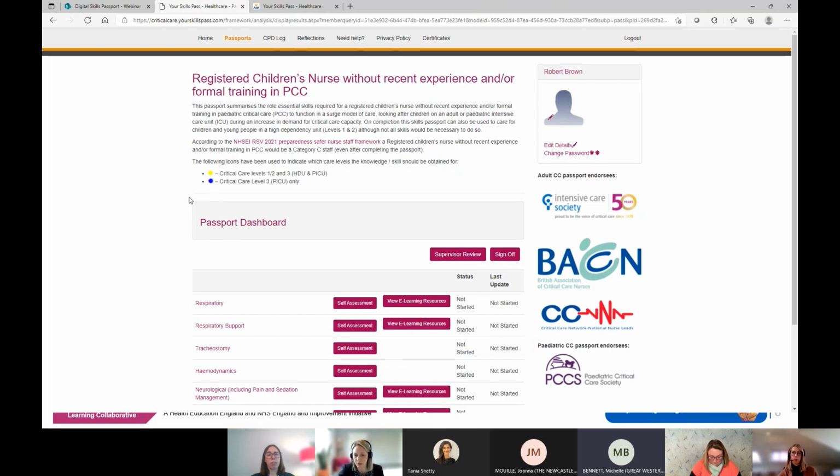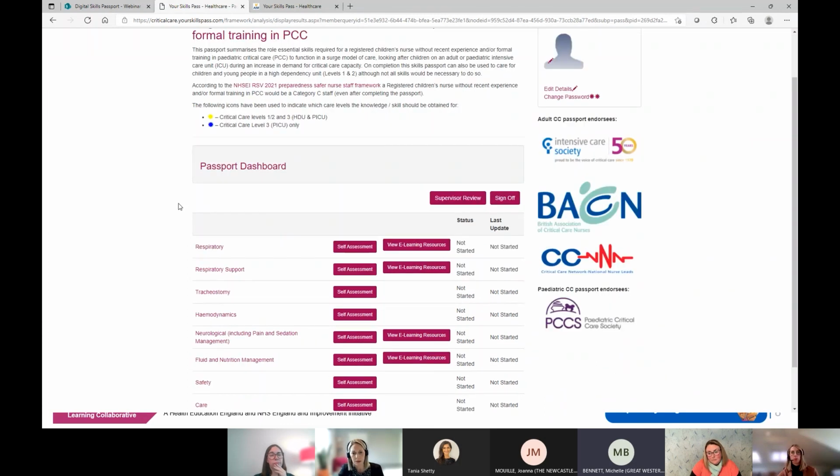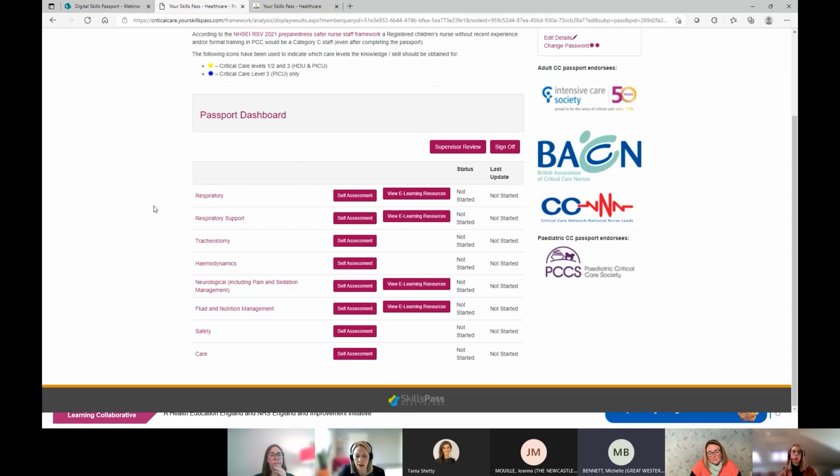For this passport, and it's the only one that has this code, it has the coding there with the yellow stars and the blue stars as to which skills are appropriate to all children and which skills are just appropriate to level 3, and that's predominantly invasively ventilated children. When we go down the list, you can see what we call domains, but they're essentially topic areas or subject areas, and it allows you to go into each section and it feels like an achievable bunch of skills.